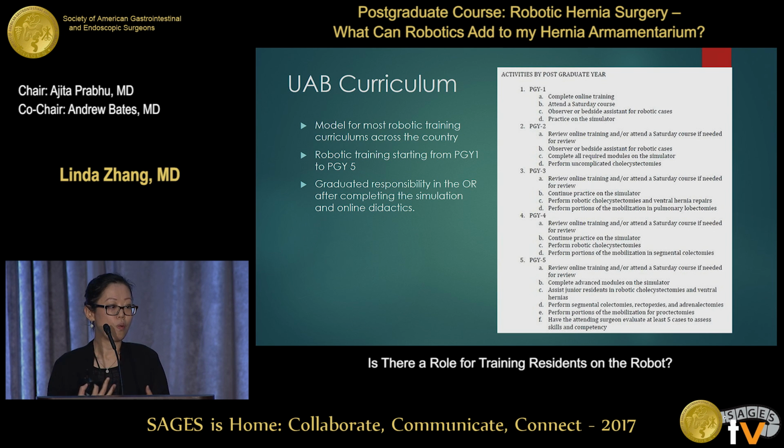But obviously, we would like to create a curriculum that's outside of the industry suggestions, and University of Alabama in Birmingham has really done a great job and is really the model for most robotic training programs across the country. What they've included is robotic training starting from just PGY1 all the way to PGY5. And it's a gradual responsibility in the OR after completing the online course and also the didactics and simulation.